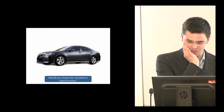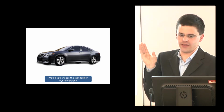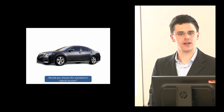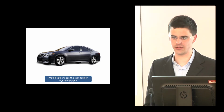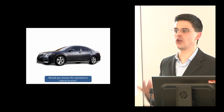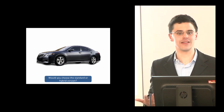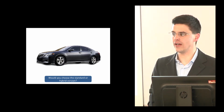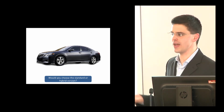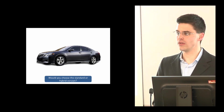Now, would you choose the standard or the hybrid version? Frankly, a very relevant decision. It turns out that this car actually exists in both versions. And of course, no one here at Grantham would consider this to be a surprise. But the way we look at this, we as economists, as decision scientists, as scientists looking at people's behavior, is to come up with some kind of model that says, let's try to figure out how people in fact behave and how we can move them from one way to the other.